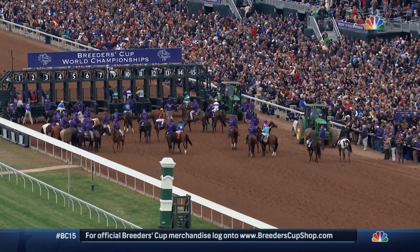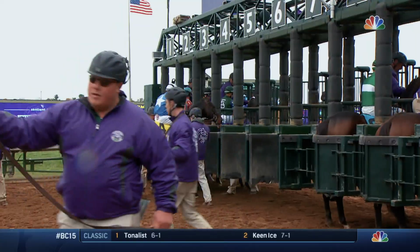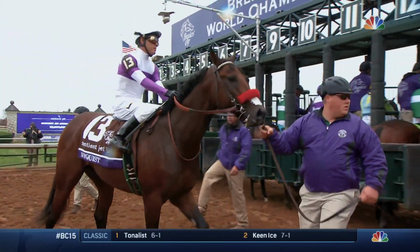Nyquist has probably got to go from the outside just to get over and save a little ground. It should be honest, giving closers a chance.